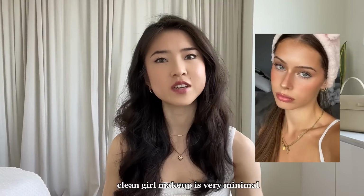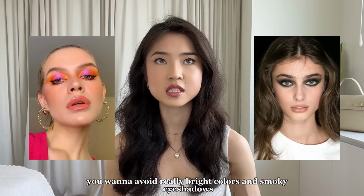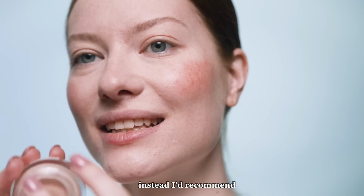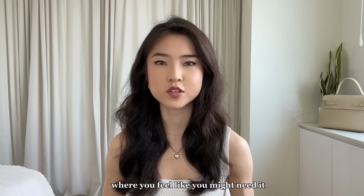Clean girl makeup is very minimal and has become its own defined aesthetic. You want to avoid really bright colors and smoky eyeshadows as it's more of a natural look. Also, don't go too hard on the foundation as it can look cakey. Instead, I'd recommend using a lighter foundation as a base and then going back in with concealer where you feel like you might need it.